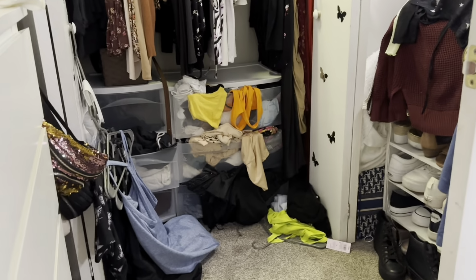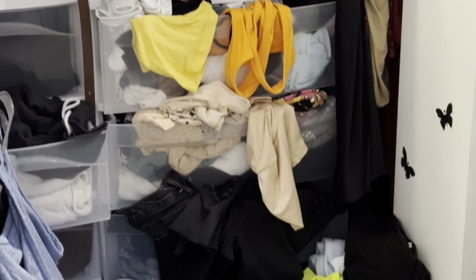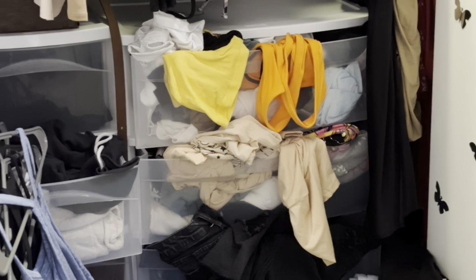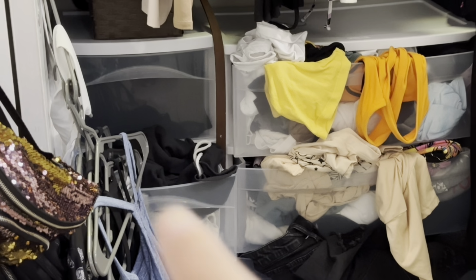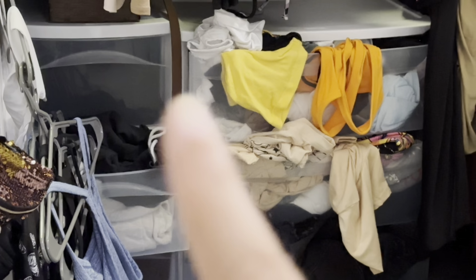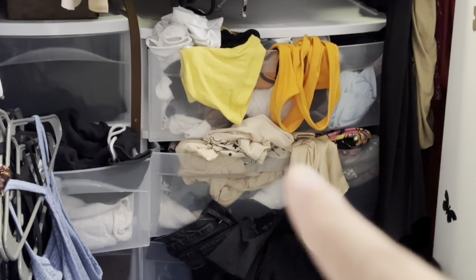I'm gonna go through these drawers off camera because I just feel like it'll be too hectic and I'm overwhelmed. So I'm gonna go through these off camera. I don't think anything needs to get put away in those drawers, like for winter, I mean for summer, whatever. Yeah, for winter, fall and winter. But I'm gonna go through these ones.